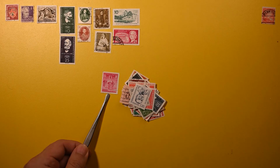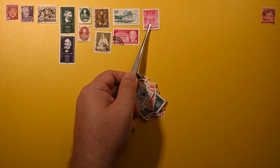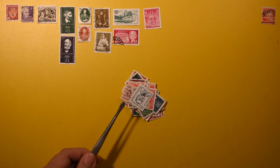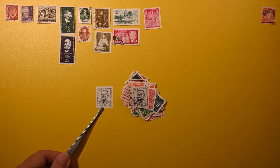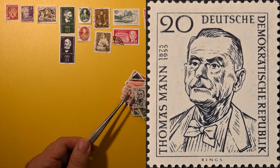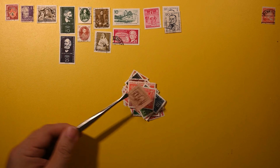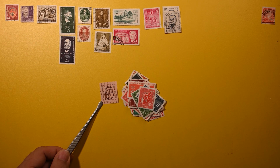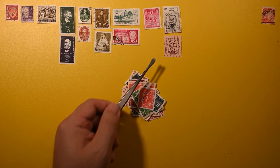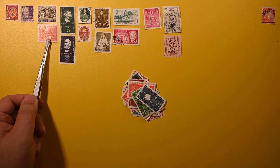Here we have some bicycling cyclists. It's a cycling race, it looks like. 1955. Here we have a few famous people. Thomas Mann. And a second Thomas Mann. It looks like a mint and a used. Here we have a woman holding a baby. I'm not going to try to read the description there. And we've seen this in some of my other videos. Certainly a stamp I have already, but nice.